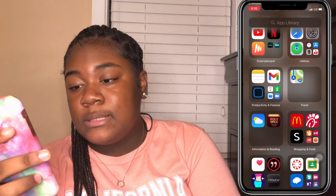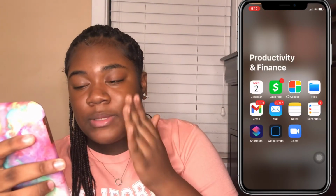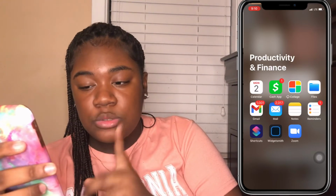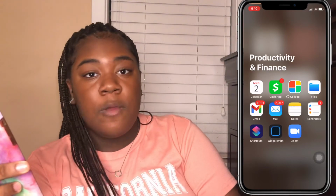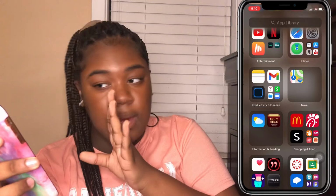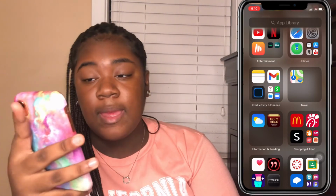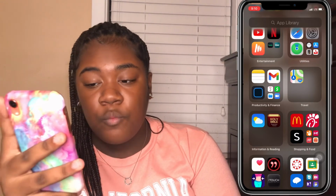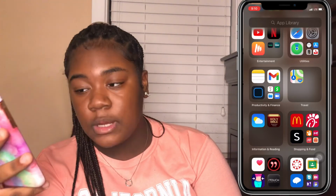Next, we have productivity and finance. We have notes. Well, I'm going too fast. We have calendar, Cash App, Collage, files, Gmail, mail, notes, reminders, shortcuts, Widgetsmith explains all my widgets, and Zoom. All that is self-explanatory. Y'all know what all that is. Then we have travel. The only thing I have in this one is maps. Then we have information and reading. We have weather and, of course, the Holy Bible with the King James Version.